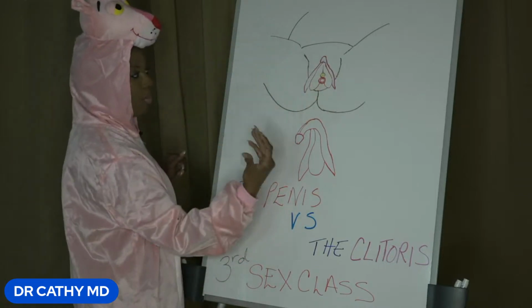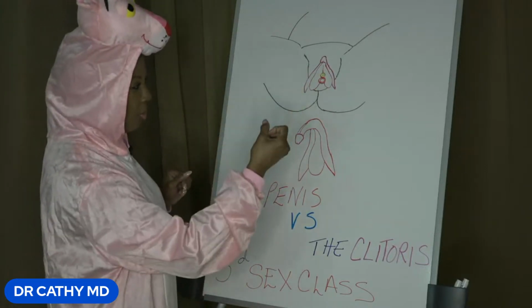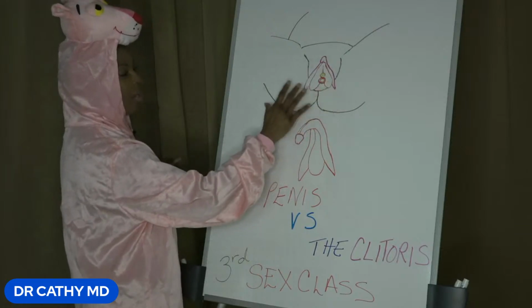And when you do penetrate, vaginal penetration, and hitting the G spot, which of course is in there, and other spots, you want to be able to know that that is behind there and needs to wake up.